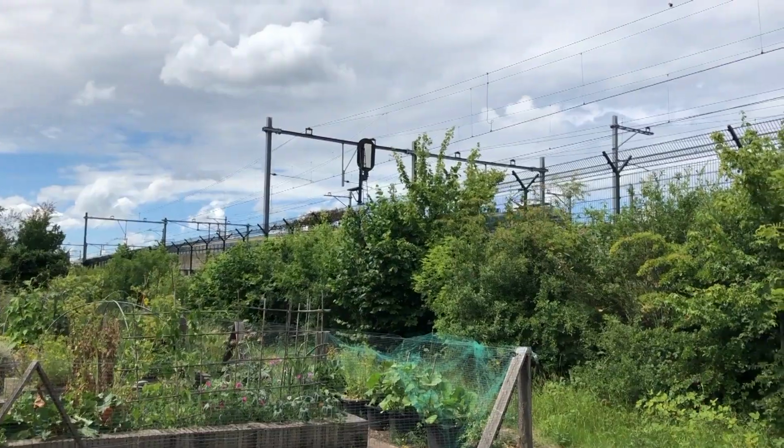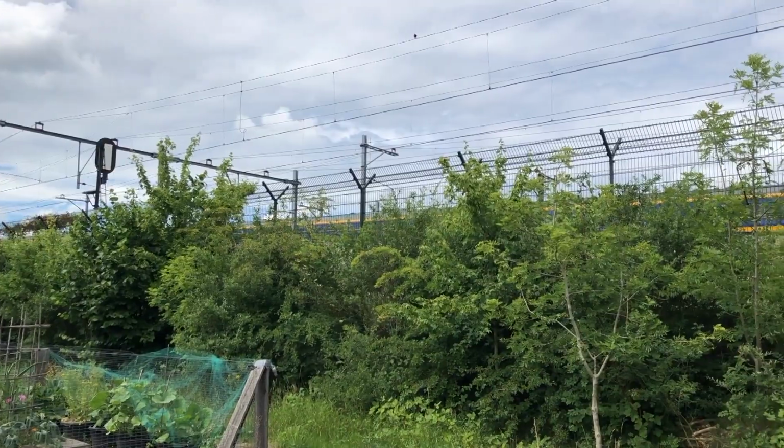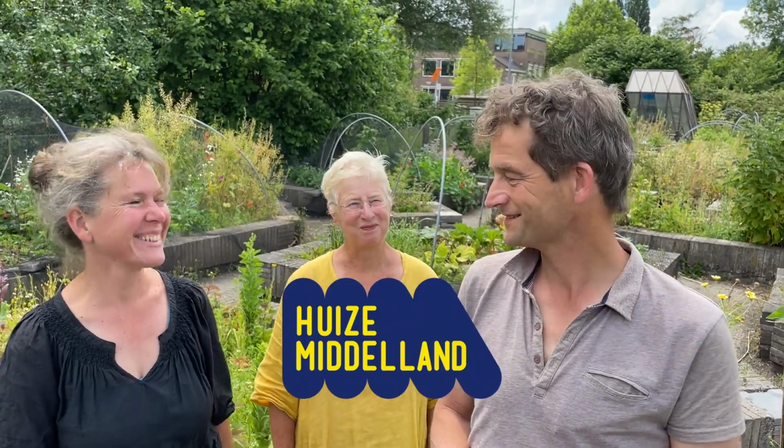In our neighborhood, Middelland, we've teamed up with 12 neighborhood organizations to take over the neighborhood center. So that is now in our neighborhood a decentralized neighborhood center that's completely run by citizens instead of a commercial welfare organization as in the other neighborhoods of Rotterdam. The name is? Huis Middelland. Huis Middelland is the name of the neighborhood center.